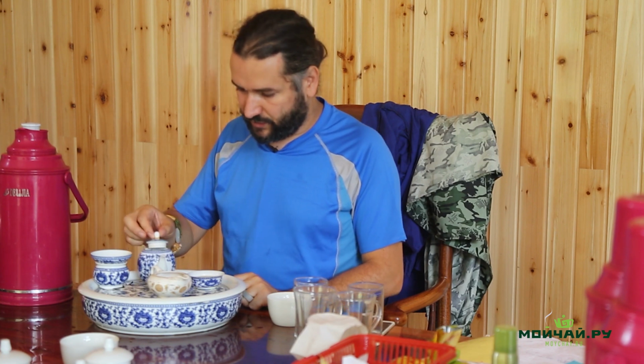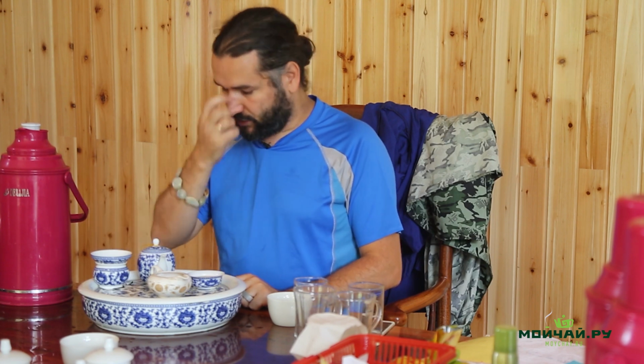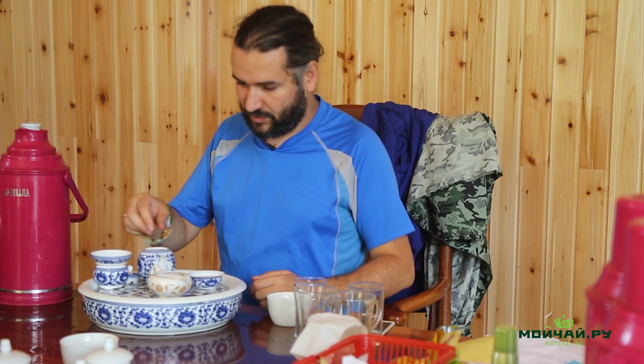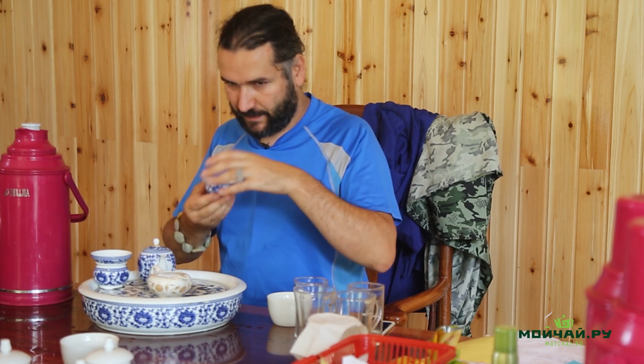I prefer gaiwans to porcelain teapots. I don't like having these ropes attached. It makes me feel bad, especially when they're attached to cheap teapots. It's easier to break it and buy a new one. Those ropes are useless. If the teapot falls, it will break anyway. The rope won't help. It'll only help not to lose the lid.